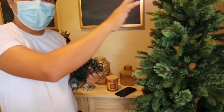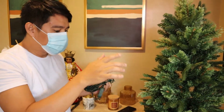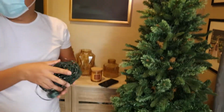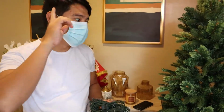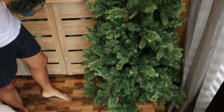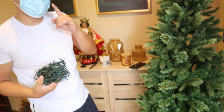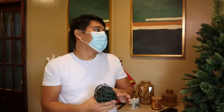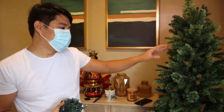So the backstory of our Christmas tree: before, we had a very huge Christmas tree, maybe several feet tall. But since our house has limited space, we opted for a slim tree. So it's up to you guys. If you have a smaller space in your house, make sure your tree is slim too. Don't go for a huge or large Christmas tree because it will take up all the space in your house. So, like this, it's just slim.